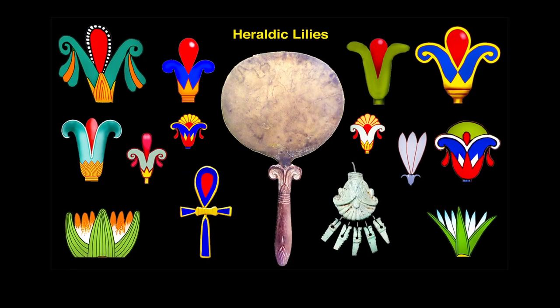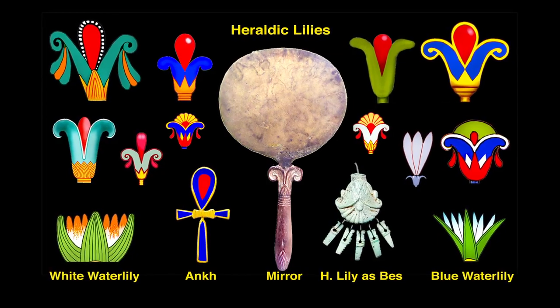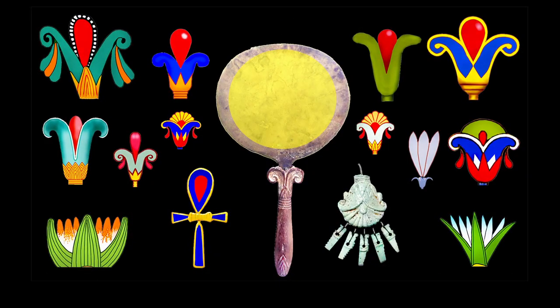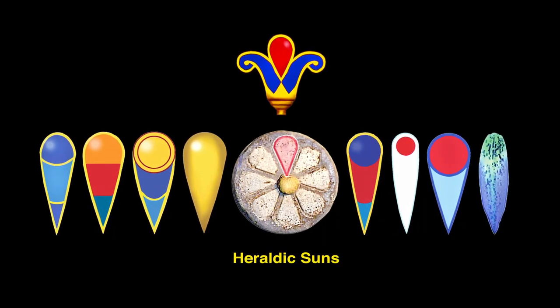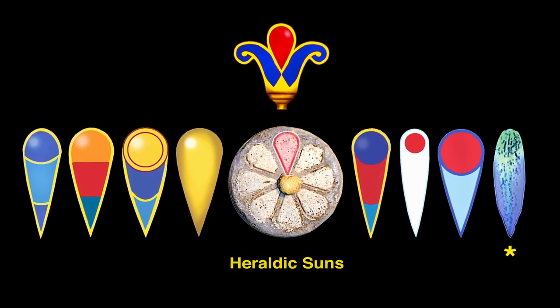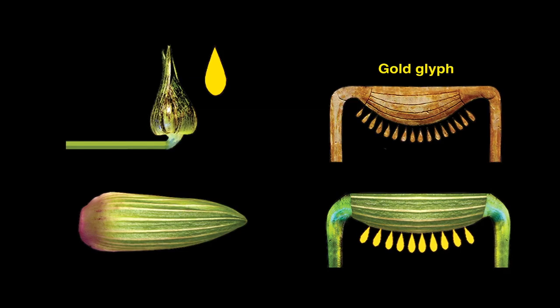Most of these flowers are heraldic lilies, which are variations of blue water lilies. Each one has an inverted red tear-shaped sun rising between its 2 blue or green petals. Heraldic suns were used as independent symbols. Here are 7 examples, with 8 more on the tile piece. The blue water lily petal on the right end has the same tear shape. This gold glyph has numerous heraldic suns hanging beneath it.